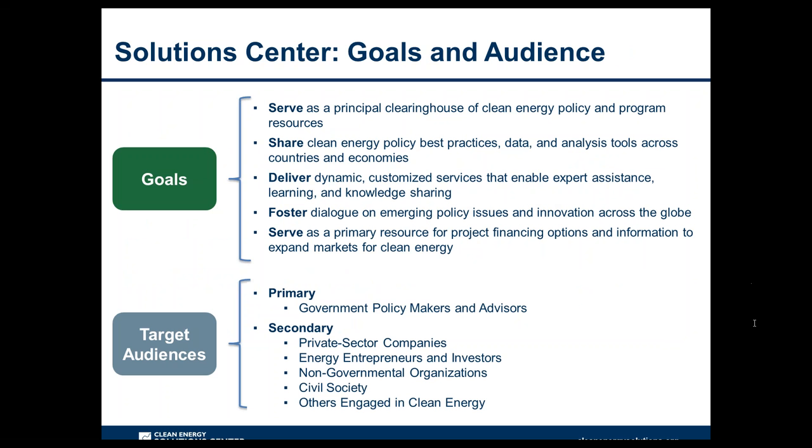The Solutions Center has five primary goals. It serves as a clearinghouse of clean energy policy resources. It also serves to share policy best practices, data and analysis tools specific to energy policies and programs. The Solutions Center delivers dynamic services that enable expert assistance, learning and peer-to-peer sharing of experiences. The Solutions Center also fosters dialogue on emerging policy issues and innovation around the globe. And lastly, the Solutions Center serves as a primary resource for project financing options and information to expand markets for clean energy. This finance technical assistance service of the Solutions Center was announced last year at COP21.